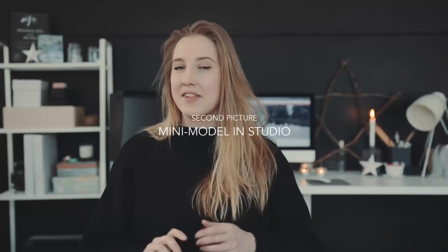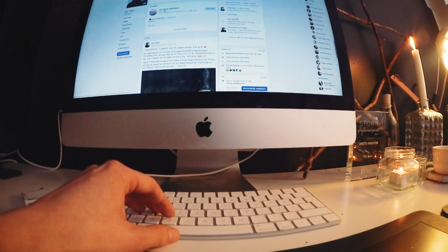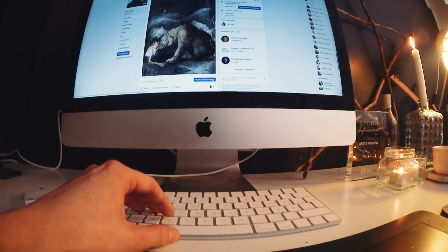And then I searched for a mini model online. I went on Facebook, did a model call, and I got so many replies. It was so hard to choose, but I think I found the right one. Her name is Sophie, and then I had to look for clothes for her to wear.